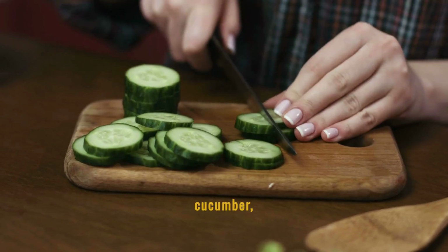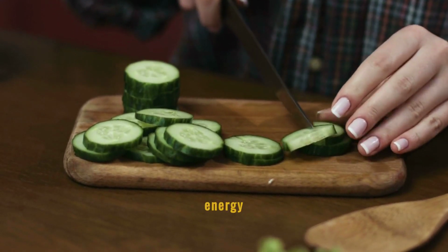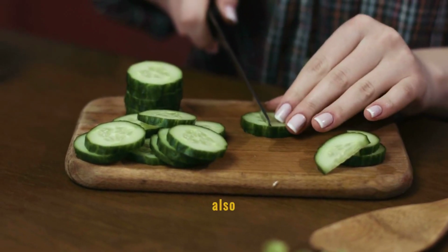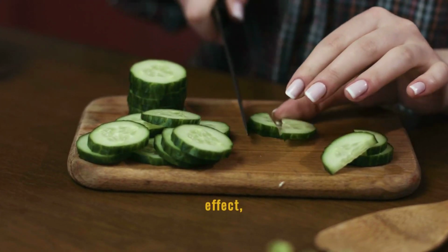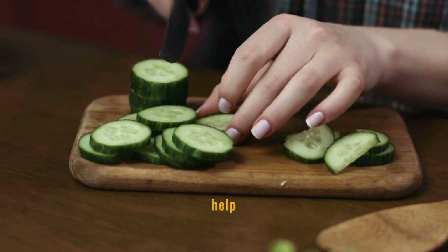Starting your day with a simple cucumber, lemon, and mint infusion can invigorate your body and boost your energy levels. This refreshing trio is not only flavorful but also aids in hydration and digestion. Mint adds a cooling effect, while lemon and cucumber deliver antioxidants and vitamins that help kickstart your metabolism.